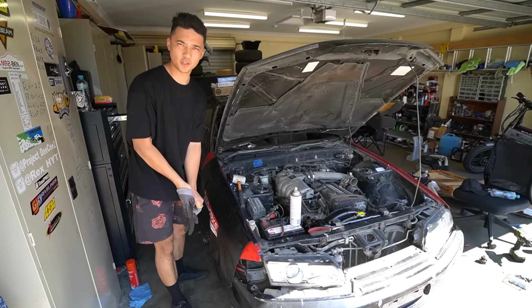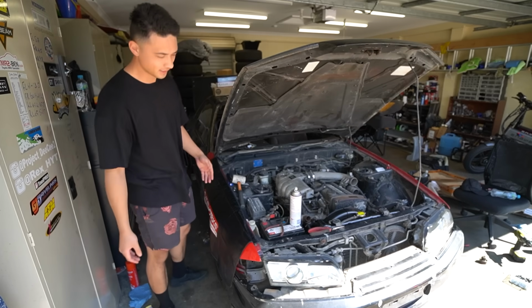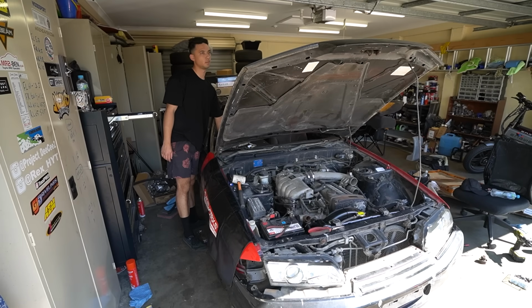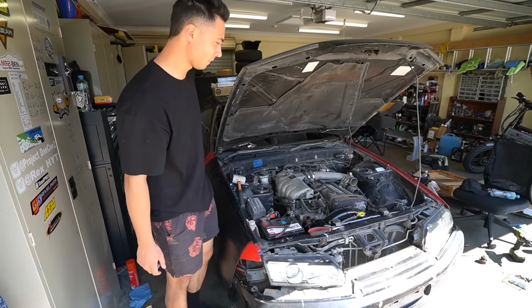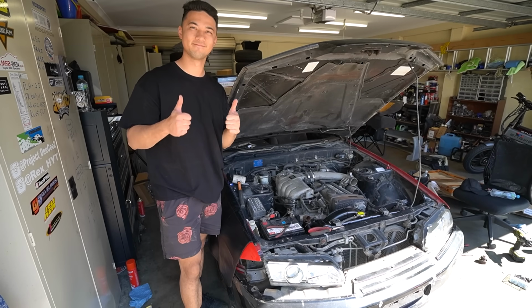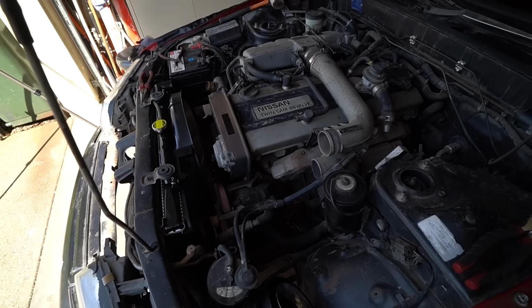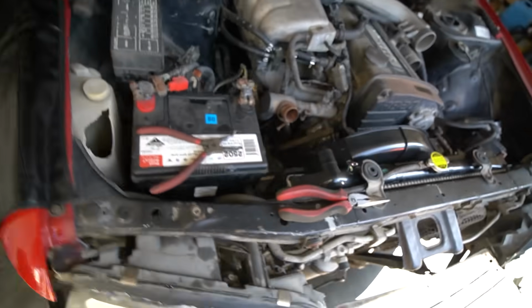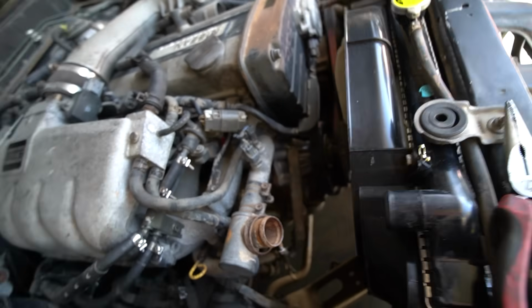All right guys, we're ready to try start this thing again. This time with the vacuum line all pumped up. Please, please. Finally, the engine was running on all 6 cylinders nice and smooth without any problems.